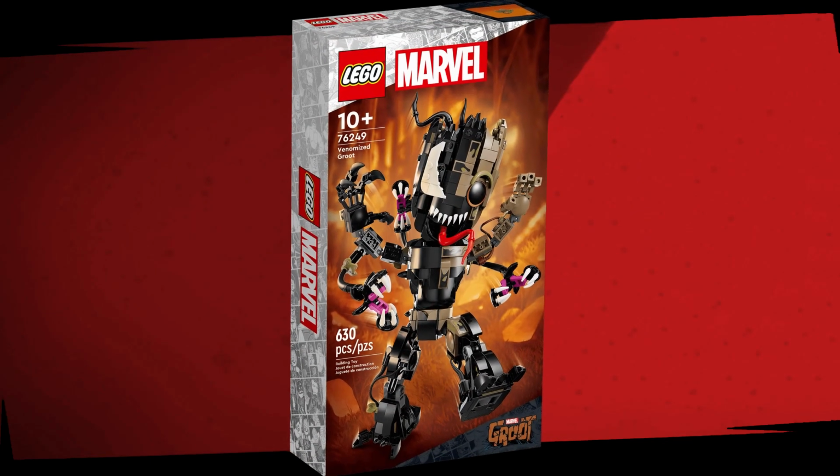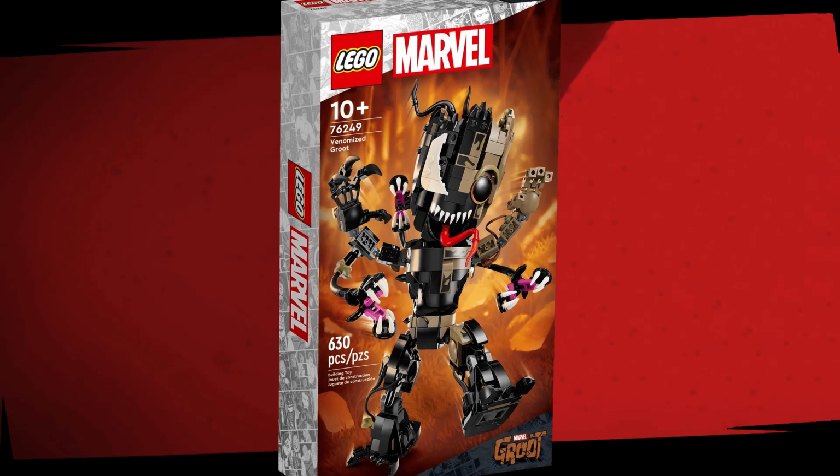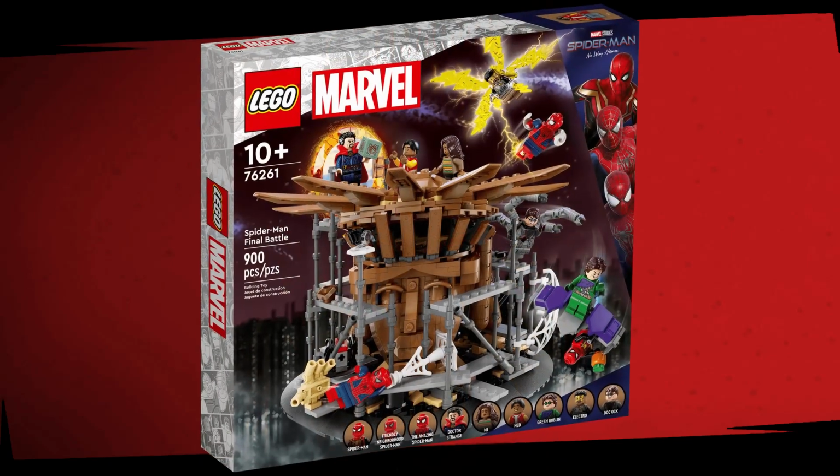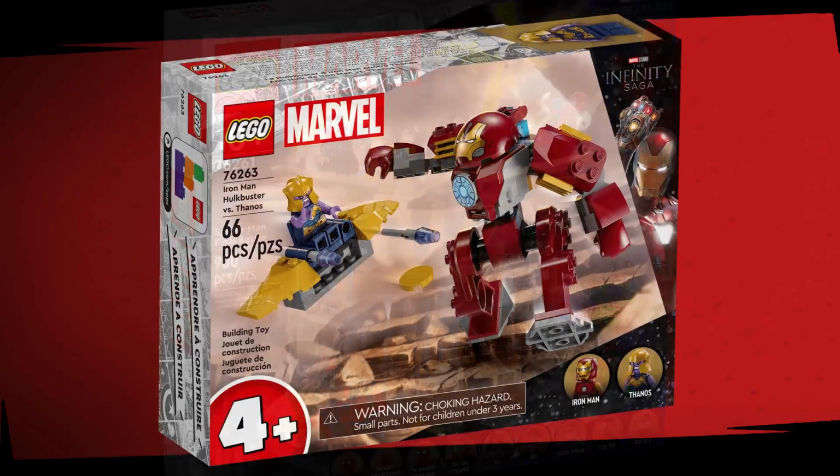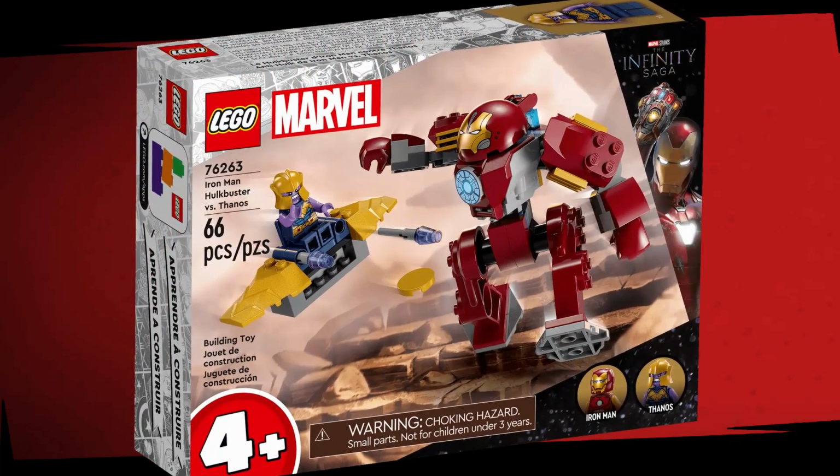Alright, so that's going to conclude the ranking here for all of the new LEGO Marvel Summer 2023 sets. Just to reiterate, these are all going to be releasing on August 1st, so get excited for these. Definitely a ton of amazing ones.